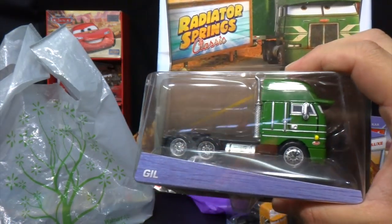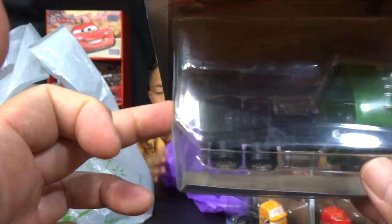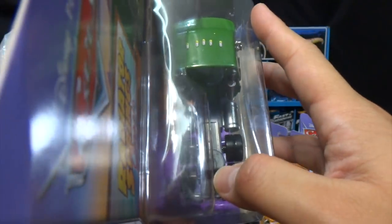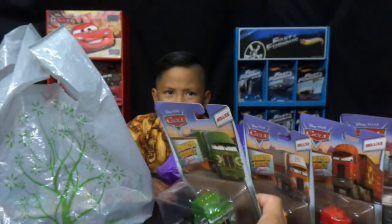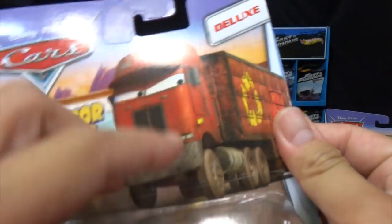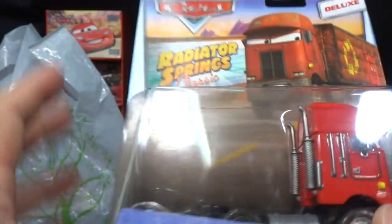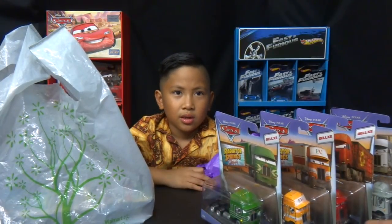These are about $6.99 each over there at Toys R Us. These deluxe size haulers don't have the hole to attach a trailer to them, which is not that cool, because you can't attach a hauler and make it look like this with the trailer. It's cool if it has a hauler. These tractor trailers are pretty cool.